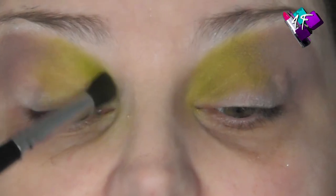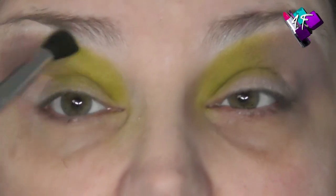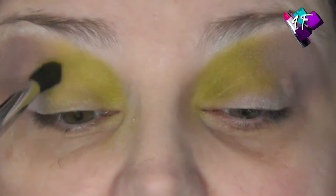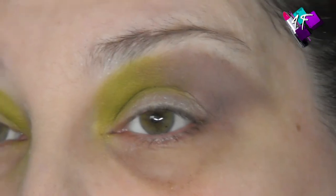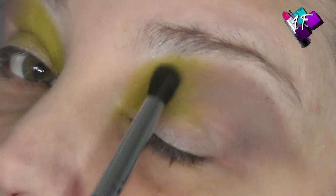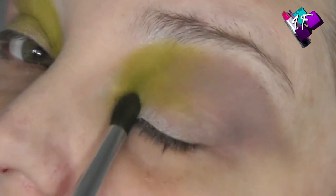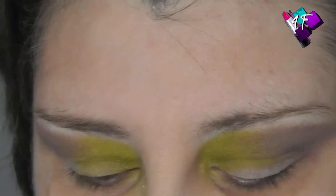Okay, this is really lovely. Acid greens like this are not easy to get this vibrant, especially once you start blending them. And you can see I was blending that right from the start. I wasn't packing it on and then blending it. I was blending from the minute I put the pigment onto my lid. So that's good.